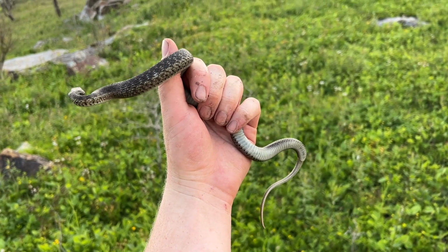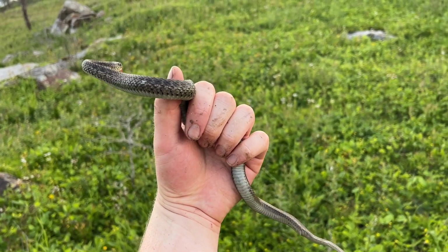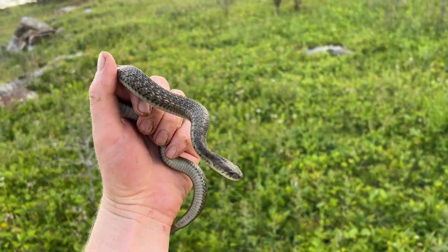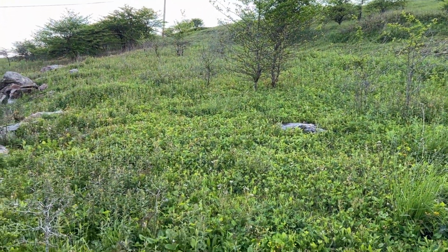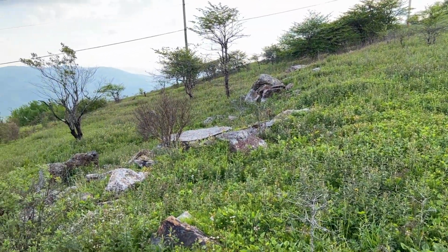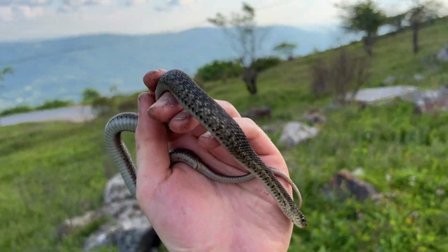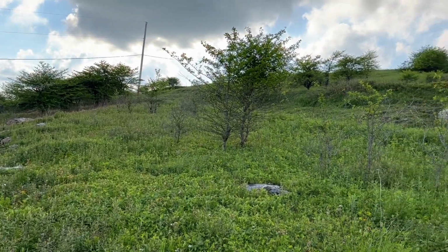So finally, after a long day, caught this really dull looking eastern garter. He's not much of a looker. Oh, don't bite me, buddy. But just on the way down, I thought this habitat looked good for a smooth green snake, assuming that they are in this range. I'm not too sure, but it definitely looks like a smooth green snake kind of habitat.